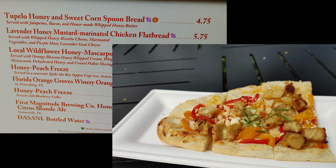I'm thirsty. Let's go to the park. It was actually a good idea. I got to pop in and see the Flower and Garden Festival. It's one of the festivals. And they did a honey area. Got to grab myself a chicken honey flatbread. Pretty awesome. Well, it just wouldn't be a travel video if I didn't travel.